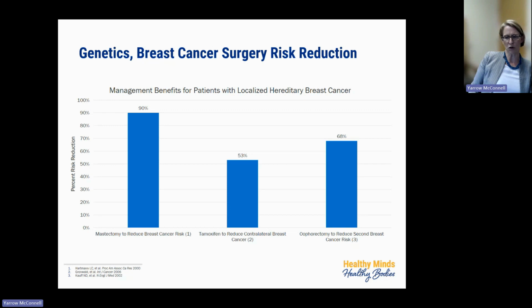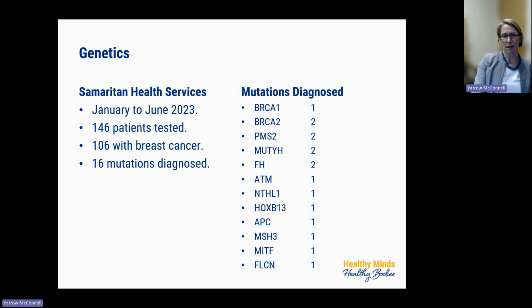And this has really changed our practice in the breast surgical domain, because we are seeing more and more of these patients who want to talk about whether or not mastectomies are the right choice for them. This is the data from Samaritan Health Services from January to June of this year. We tested 146 patients for that broad range of genetic mutations that you saw on the previous slide. We found 16 mutations amongst those tested patients out of 106 who were tested with a diagnosis of breast cancer. That's higher than that 10%.